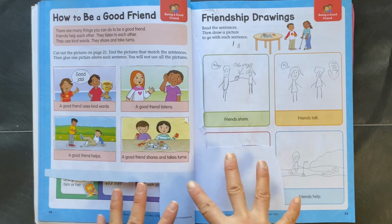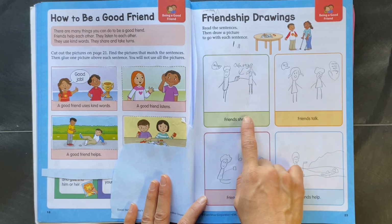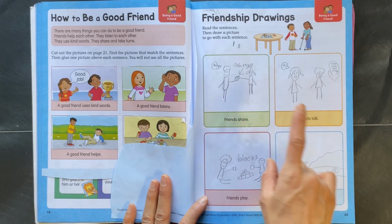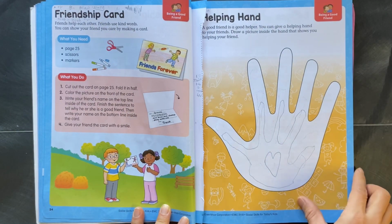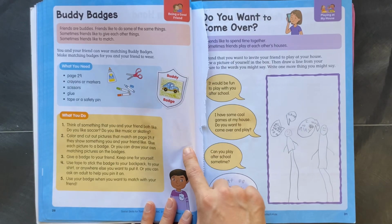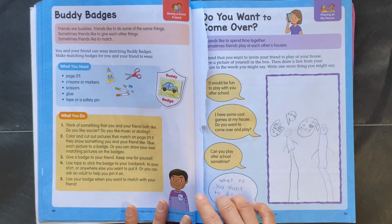There are a lot of cutting and pasting exercises throughout the book. Our first grader likes to draw, so she enjoyed these pages where she was prompted to draw. On this page, we made a friendship card, and our first grader made one for her little sister, but I cannot find it, unfortunately. On this page, you get to make a buddy badge that helps remind you to be a good friend.